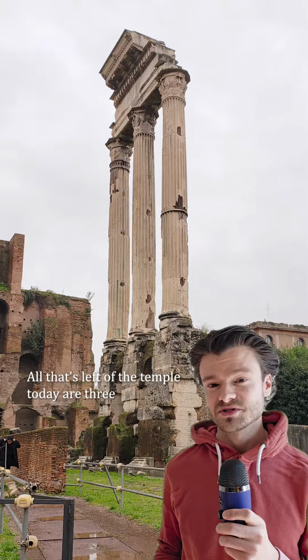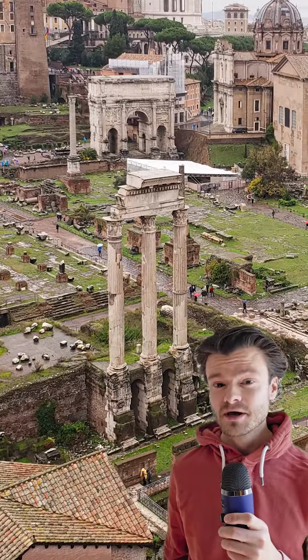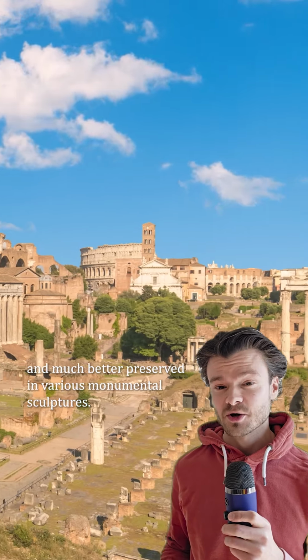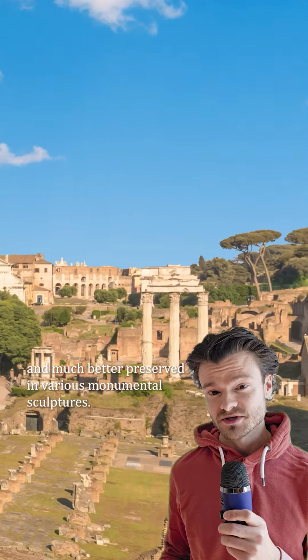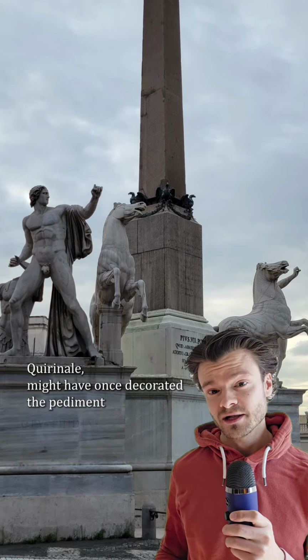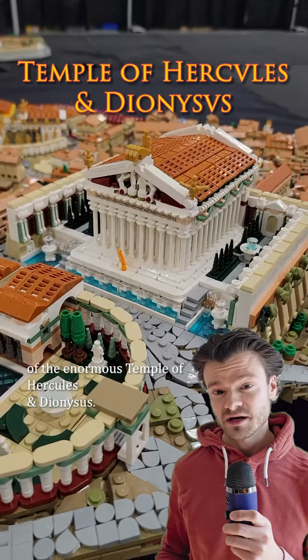All that's left of the temple today are 3 Corinthian columns standing side by side over the ruined foundations. But Castor and Pollux's legacy in Roman myth was far more widespread and much better preserved in various monumental sculptures. The Quirinal Dioscuri, which now stand outside the Palazzo del Quirinale, might have once decorated the pediment of the enormous Temple of Hercules and Dionysus.